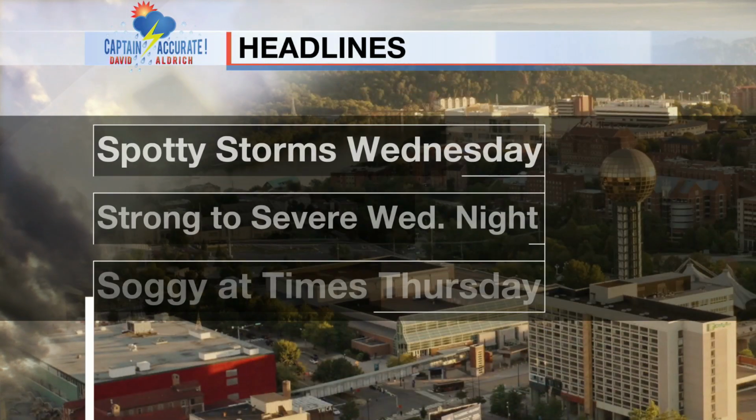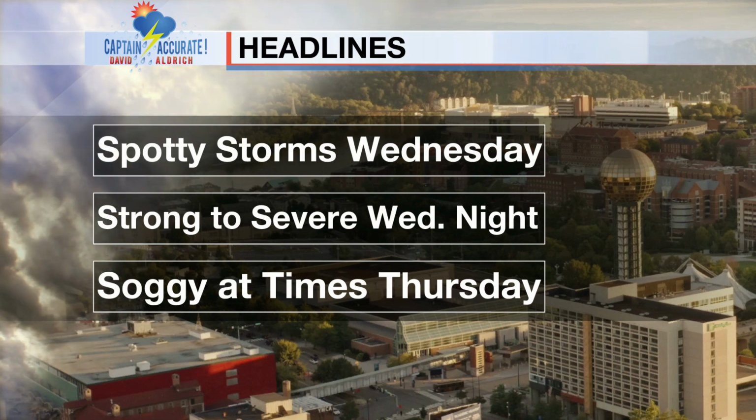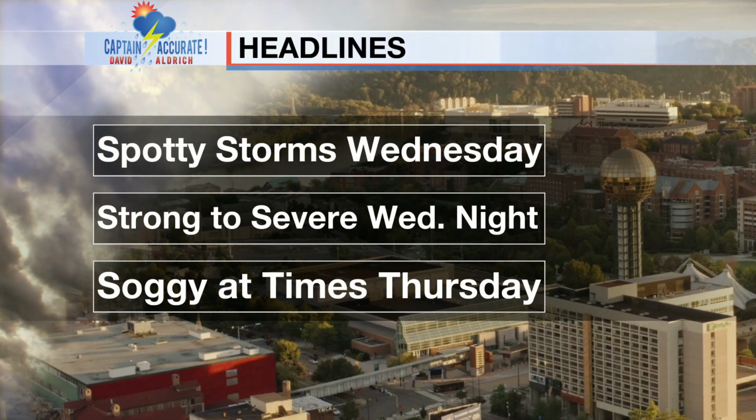But here are the headlines that might stick with you. Spotty storms tomorrow. Okay, no big deal. I'm not going to carry an umbrella if that's all I got. But Wednesday night late, strong severe storms may develop, and then it turns quite soggy at times on Thursday.